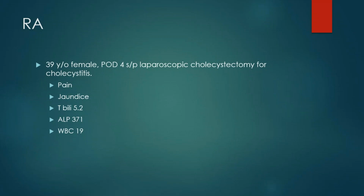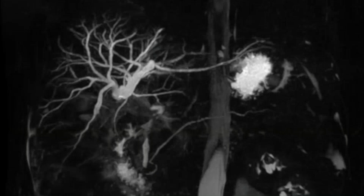The first case we're going to talk about is a 39-year-old female who presented to us 4 days after a laparoscopic cholecystectomy, which was done for cholecystitis. When she presented to us, she was in more pain than was anticipated. She was jaundiced, her bilirubin was 5.2. She had an elevated alkaline phosphatase and was leukocytotic.